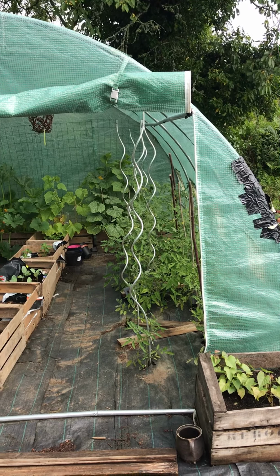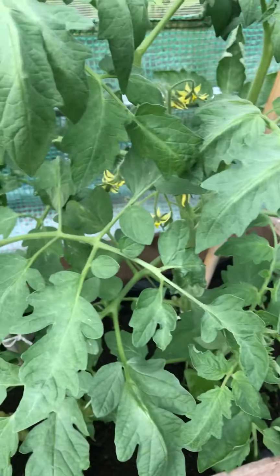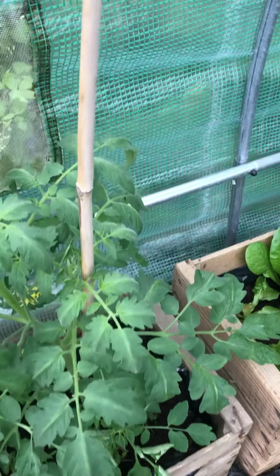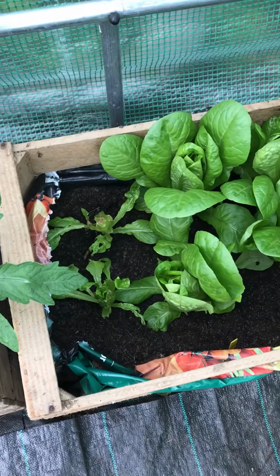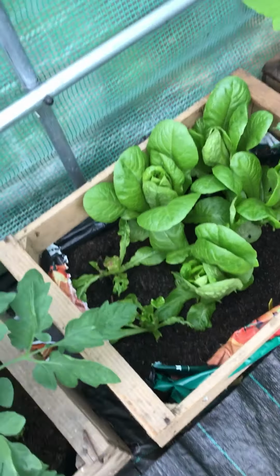A couple of wayward tomato plants after I said I wouldn't plant any more tomato plants, and then can't throw anything away. I did tuck a couple of skanky looking lettuces under there, but they're getting covered over now, so they'll probably just go. Some more little gem lettuce, because I need more lettuce, right? I've cut a couple but left them in to see if they'll kind of regenerate like Doctor Who. We'll see.